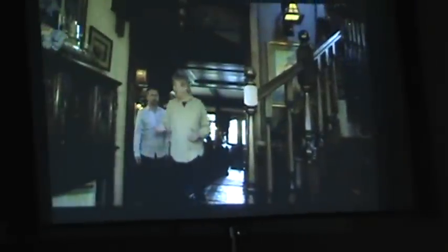I've got some really cool stuff upstairs because I love collecting Disney art, so we'll have to get up there to find it.